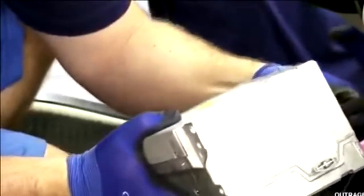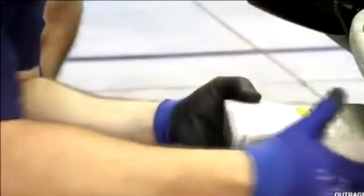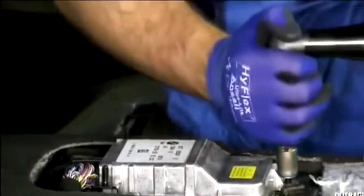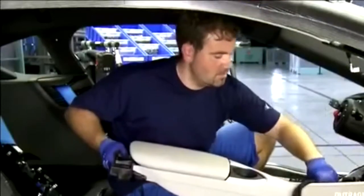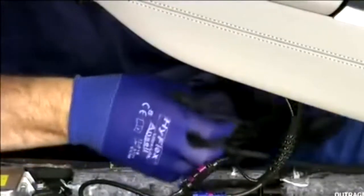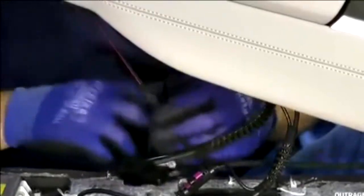A worker installs the brains of the passenger compartment, the body domain control unit. There's a lot to keep track of in the i8, from the heated seats and mirrors to the rear view camera. The airbag control unit is hidden inside the center console. The BMW i8 comes with front, side, and head curtain airbags, as well as inertia reel seat belts with belt force limiters, and ISOFIX child seat attachment points.